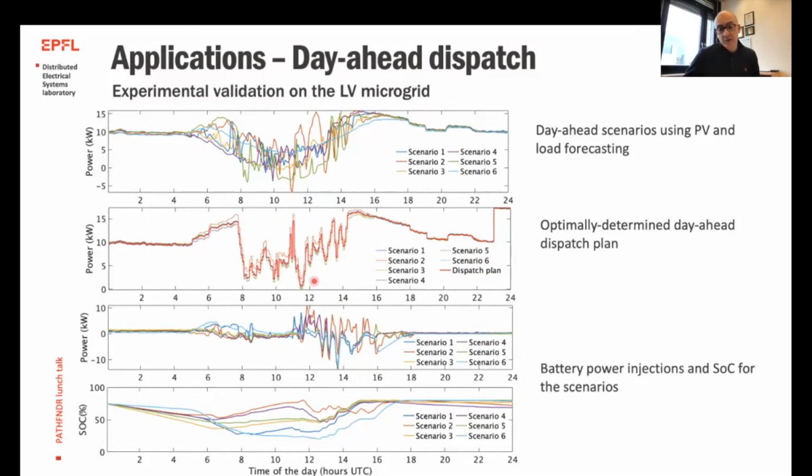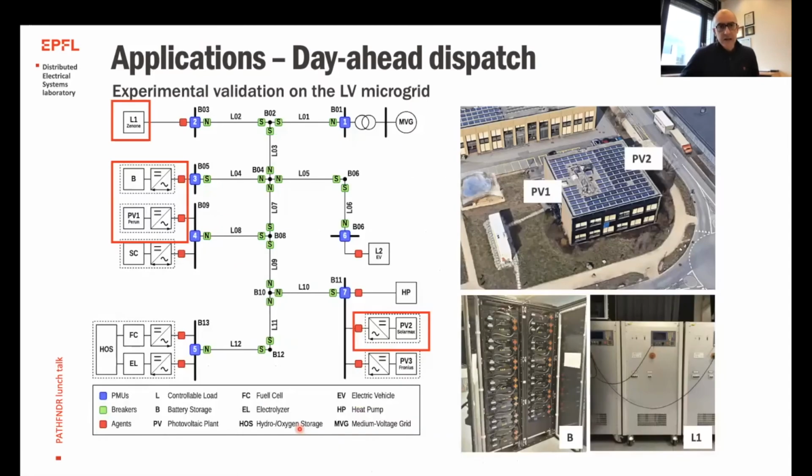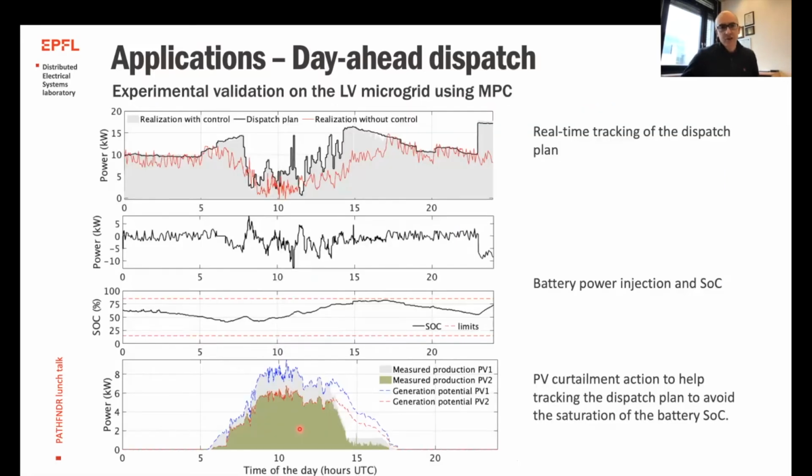What you have to do is guarantee that for all these scenarios that you are throwing into your optimization process, your problem is feasible, not only for the controllable battery, but also from the grid perspective. Now, I'm showing you the implementation of this dispatching into the low voltage infrastructure that I was mentioning before. And this is what you get. The black curve is the dispatch plan. The gray curve is the realized dispatch plan. You can see that it is practically superposed with what you established a day ahead. And the red curve is the realization without the control that you implement with this technique.